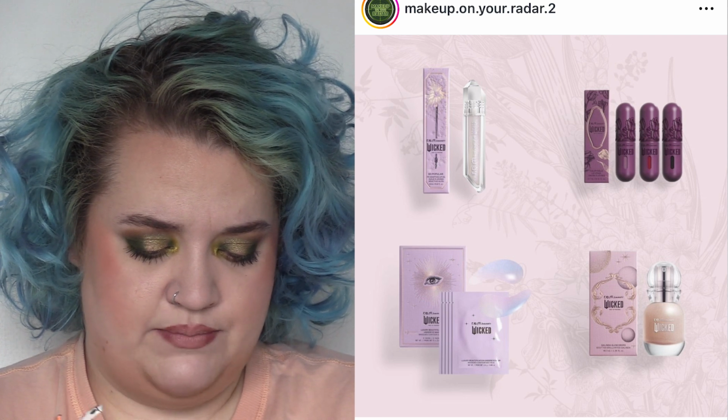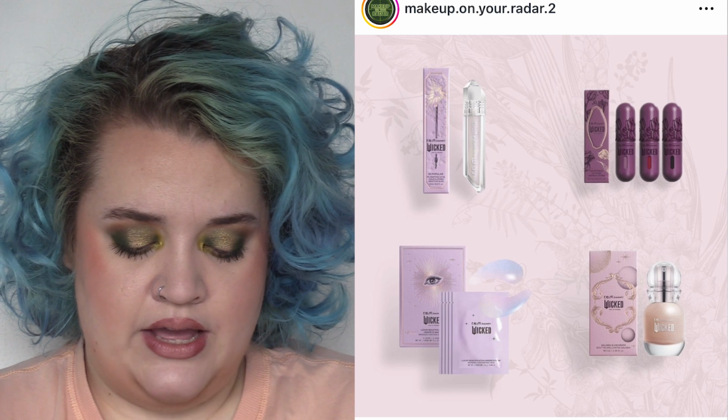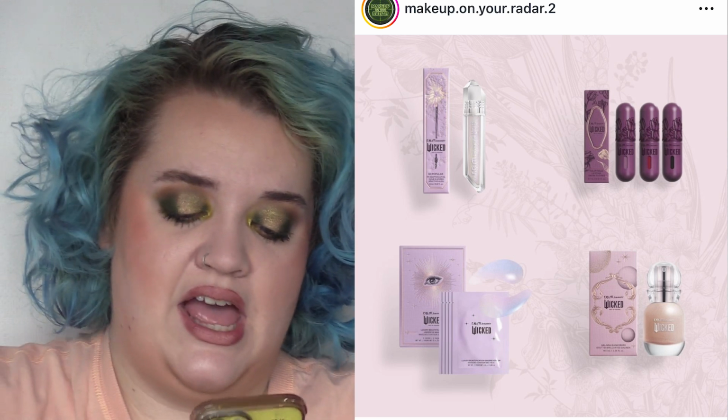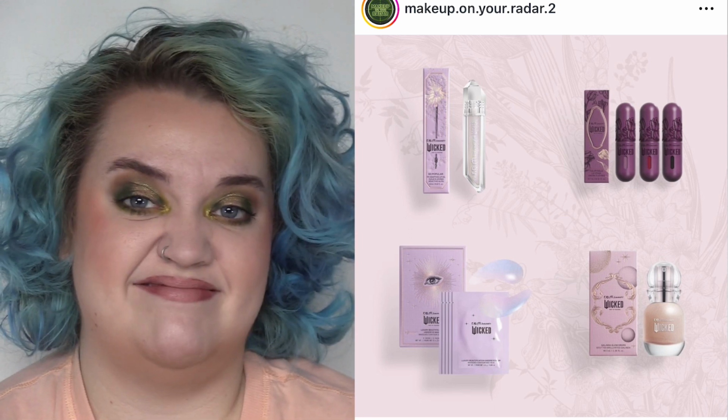Yeah, some lipstick sets, a topper, under eye patches, a lip stain, Glinda glow drops. I would say that the thing I like the least out of this is actually the palette. I think there's a lot of wasted space. And apart from those three greens, which are beautiful, it's just a bit meh.